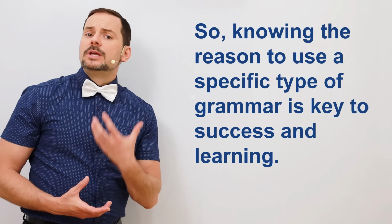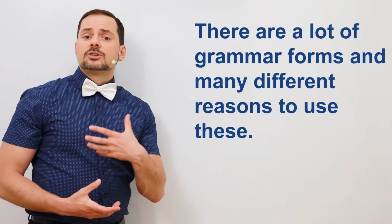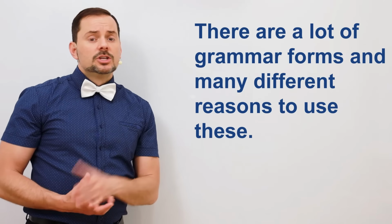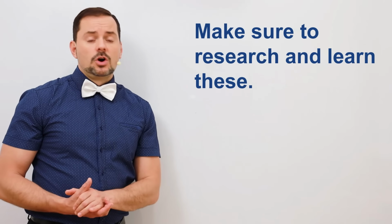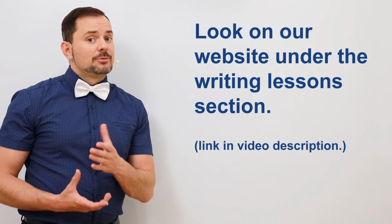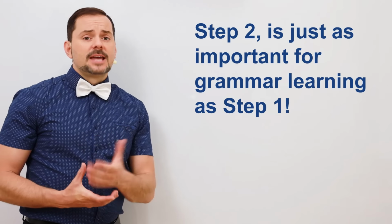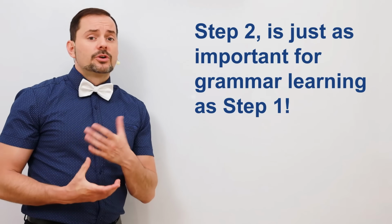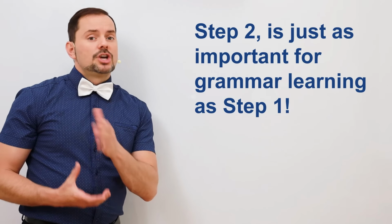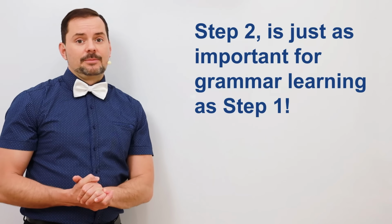So knowing reasons for grammar is very important. Now, of course, there's a lot of information here, so you have to research much of this on your own. You can find this type of grammar lesson on our website under the writing section. Now, the second step to improving your grammar is also just as important as knowing why you use certain types of grammar. Let's talk about that next.